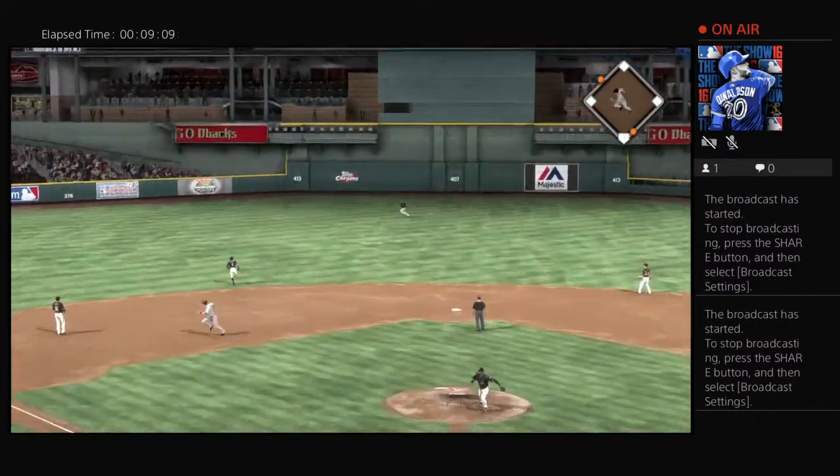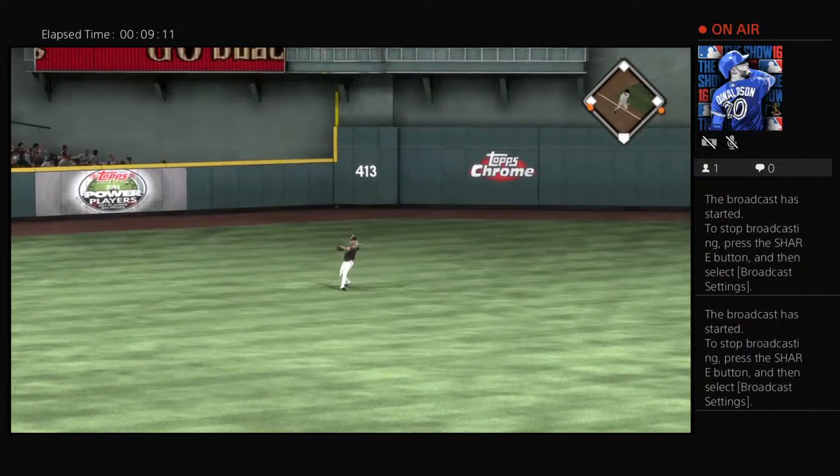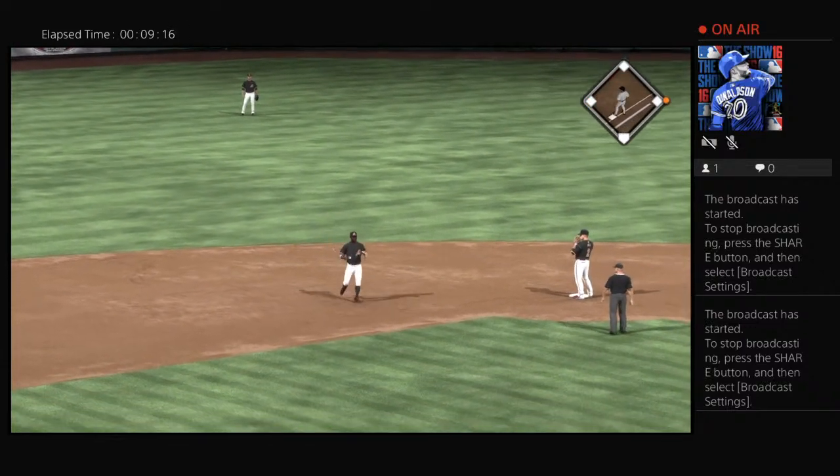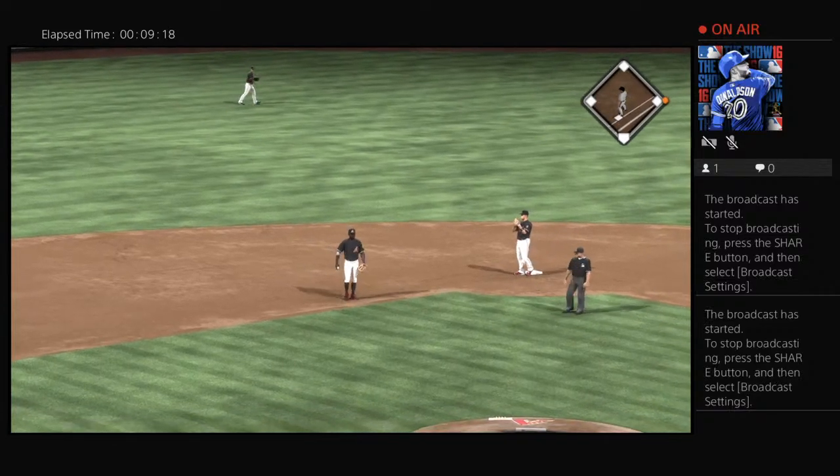Hard hit towards center. And that's in there. Base hit. Here comes Posey. And the run's going to come in to score from second as they grab a 2-0 lead now.